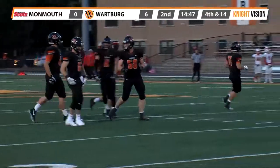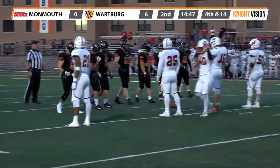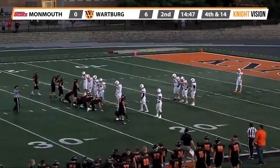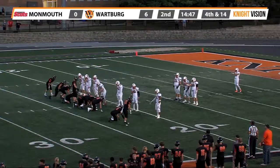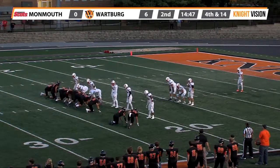So not much you can really say about that. Wartburg just got lucky on that defensive stand there, forcing a punt and looking to double this lead here. Hopefully more than double it. Hopefully make the extra point this time if they were to score.